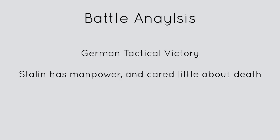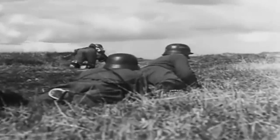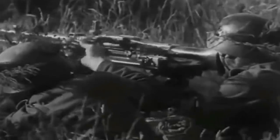This battle also resulted in a major decision by Hitler to stop the drive on Moscow, but rather head north and south. The Battle of Smolensk has shown that the war in the east will not be the decisive victory that Hitler was looking for, but a bloody war where millions of men will be used to slaughter one another.